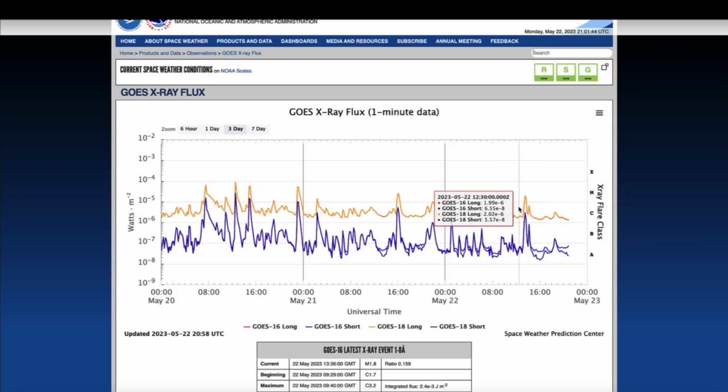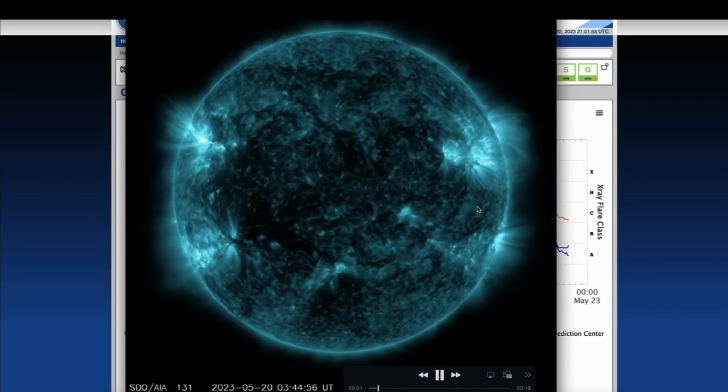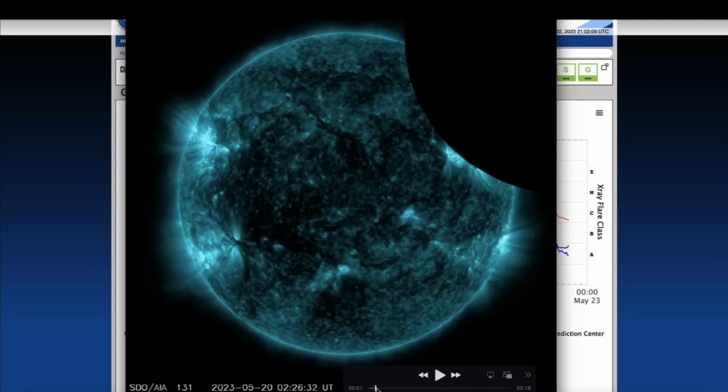Quick look at the GOES X-ray flux. You can see yet another M-class solar flare. That's probably 10 now we've seen in the last 3 days. And here's why. The Earth-facing side of the sun is loaded with active regions and sunspots. And some of these active regions have what are known as beta, gamma, delta magnetics.